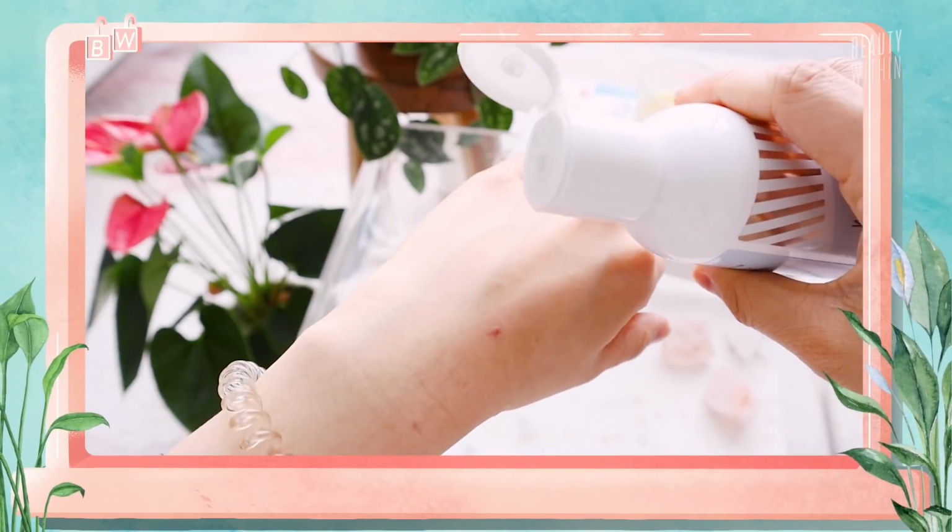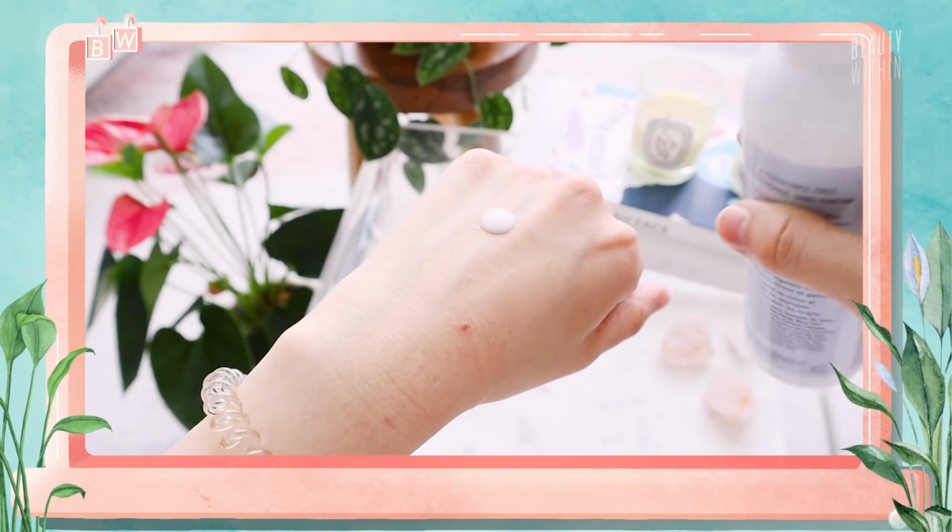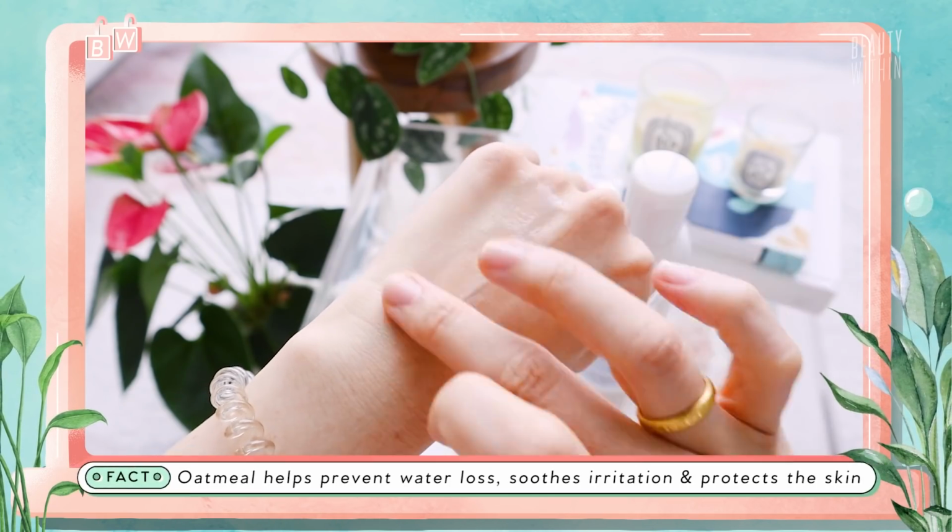So in here, on top of the colloidal oatmeal, there's wild oats, honey, licorice root, oat kernel extract, and sodium hyaluronate.